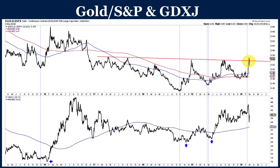at the top here I have gold against the S&P, and then at the bottom I have GDXJ, and I've sketched in the vertical lines, the light blue vertical lines, at significant bottoms for the gold to the S&P 500 ratio. And after those bottoms, it had an accelerated move to the upside. And if you look at the bottom, you can see that after bottoms in the gold to the S&P 500 ratio, GDXJ tends to bottom a couple months after that happens.